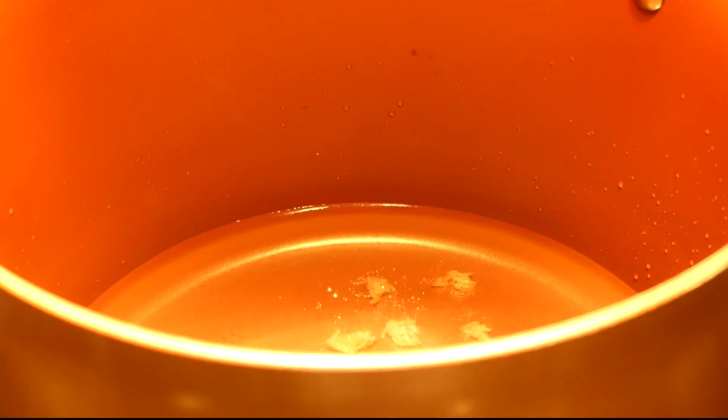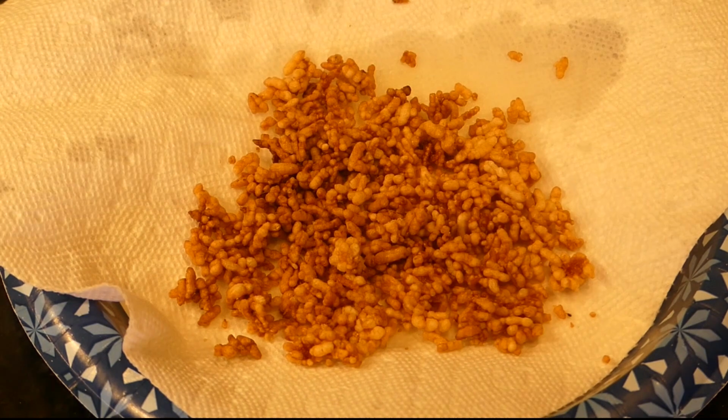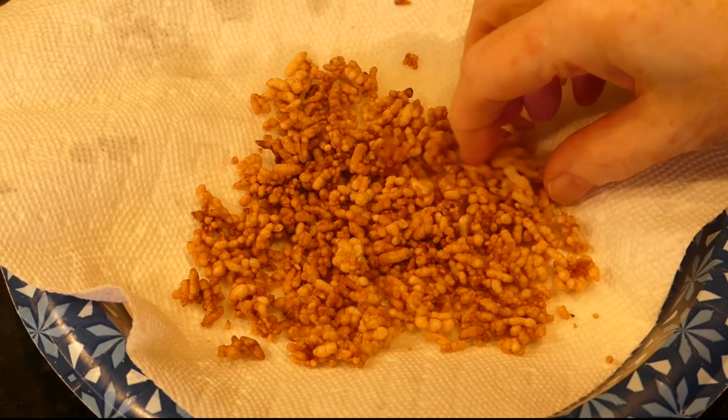So you want to put in 1/4 to 1/2 cup at a time. It takes seconds and the rice puffs right up. Then drain the rice on a paper towel on a plate. Let it cool. Nice and crunchy. It's so nice and crunchy. But you can imagine it.